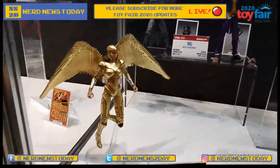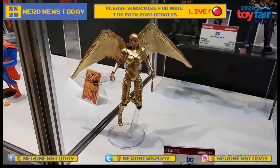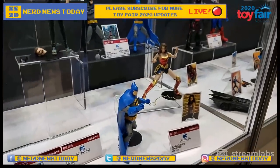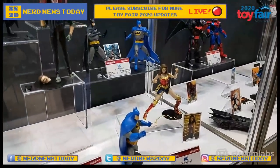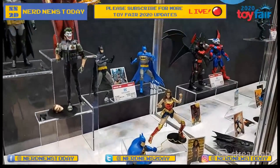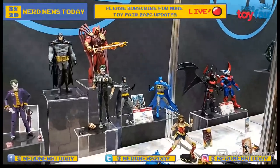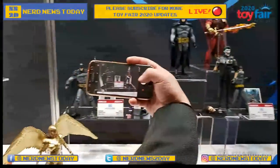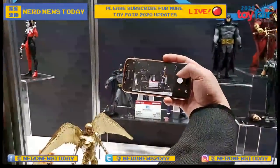The cool part here with DC is that because we have so much, we have the rights to basically everything in their line, from comics to whatever. So we have the ability to go in depth. We don't need to just keep doing Batman, Superman all the time, which is, I think, what a lot of retailers wanted. But now we have the ability to say, okay, our collectors really want us to go deep. So we have that ability to do that.